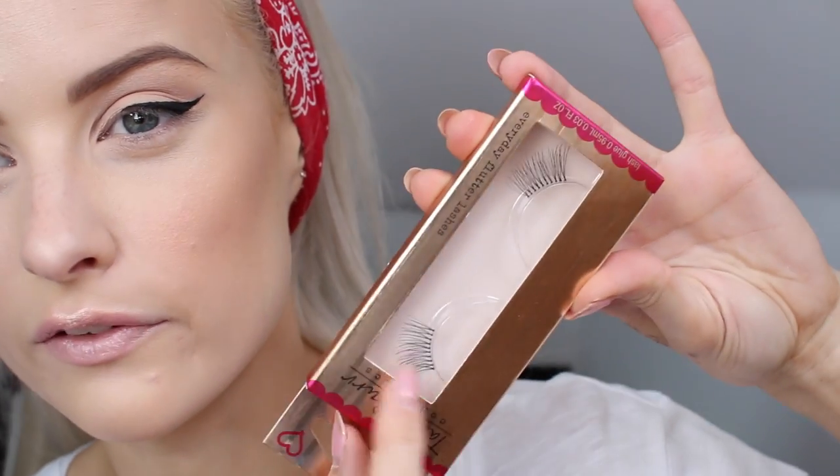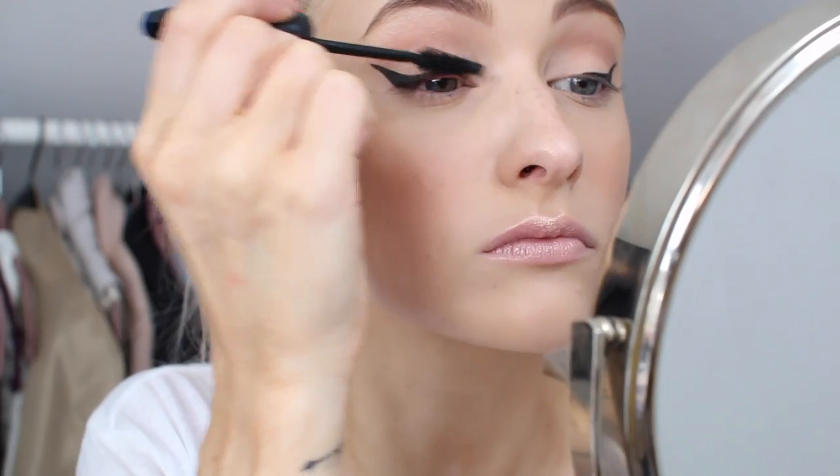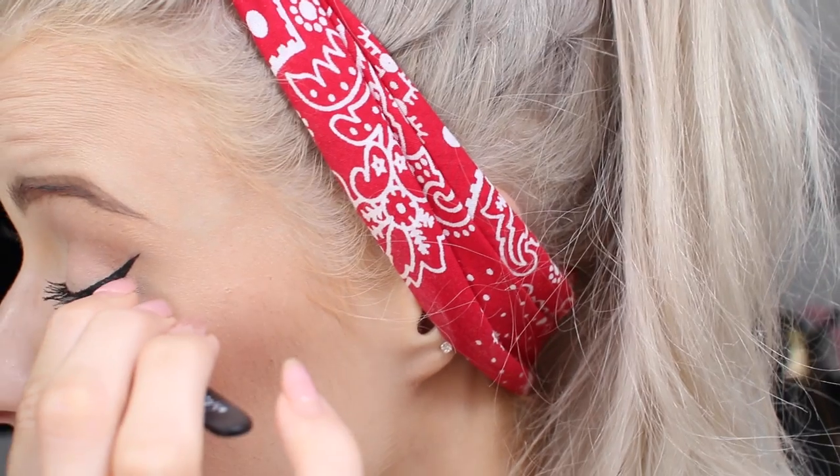Obviously I'm going to use the Tanya Burr Party, I'm going to use her new lashes. These are the Everyday Flutter Lashes and they're just little corner ones, you see. Pump up my own natural lashes because they're very straight. I'm going to use the Lancome Hypnose Doll Eyes Waterproof Mascara.